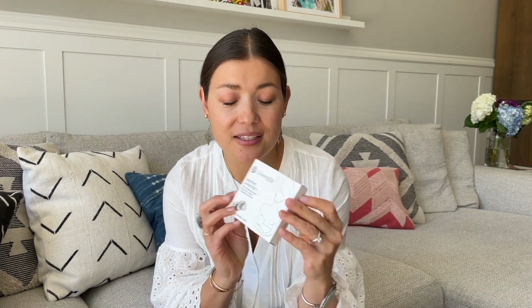So if you are not breastfeeding, go ahead and skip to the end. But first, these little Silverette nursing cups. So not to be confused with a nipple shield.